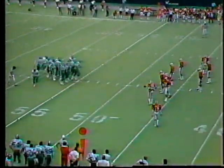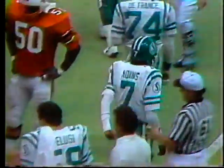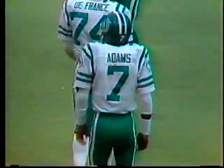2nd and 2. The ball is at the 48. 7:34 is the time left in this third quarter. Lions in front, 34-7. And now Adams is going to try to run for the first down. He'll be very close. It almost seemed wrong, so there was a mix-up in the backfield. There's also a flag on the play.